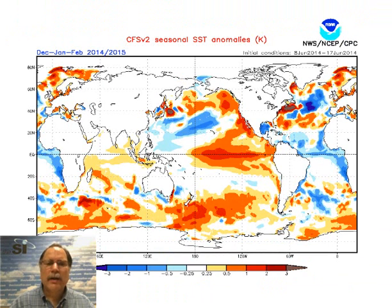And one of the main NOAA climatic type models or longer range models is called the CFS, Coupled Forecast System. This happens to be the latest version, version 2. This is a forecast for the December, January, February time frame for the sea surface temperature anomalies. Again, not the actual sea surface temperatures, but the difference relative to normal. And indeed, this forecast map shows warmer than normal sea surface temperatures in the central part of the equatorial Pacific Ocean, primarily focused in the central Pacific as compared with right off the South American coastline. So this particular forecast map shows a centrally based El Nino going into the winter months.